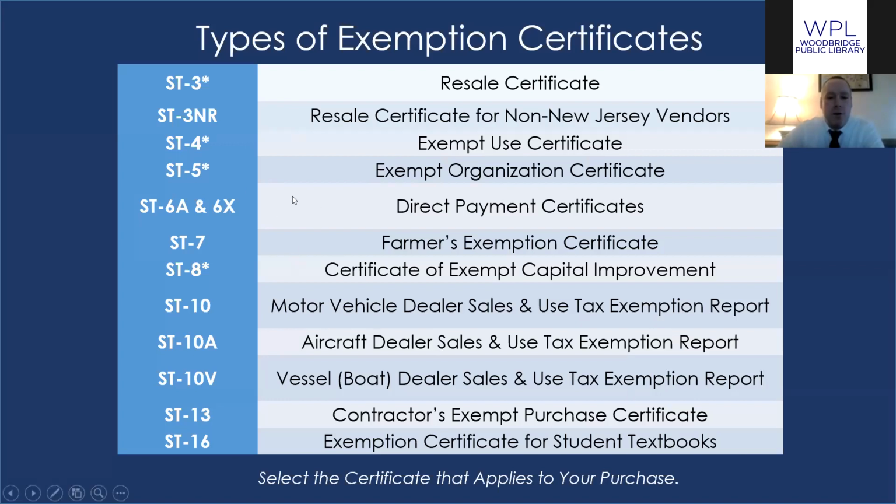So here are some other examples of the exemption certificates that are on our website. Again, we went over the resale certificate. I'm not going to go down a lot of these. A lot of these you'll never see or use, such as the farmer's exemption certificate, aircraft dealers. I doubt many of you are selling aircraft. One other interesting one is the exemption certificate for student textbooks. If you're purchasing a textbook for school purposes, it should not be charged sales tax.